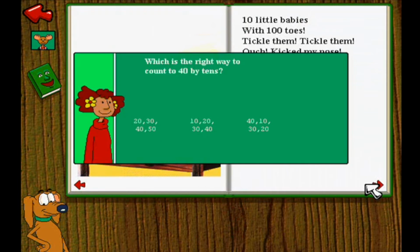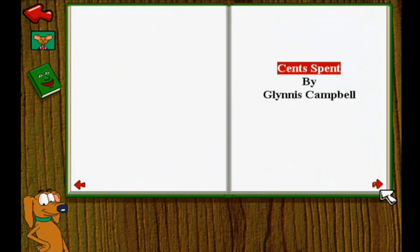Which is the right way to count to 40 by tens? 20, 30, 40, 50. 10, 20, 30, 40. 40, 10, 30, 20. You got it!